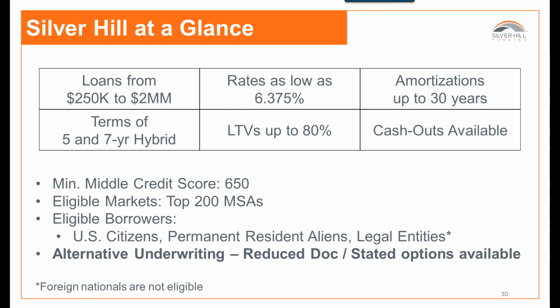30-year amortizations, again, beats the bank all the time. Our payments are just smaller because of that. And they are fully amortizing loans. We do ARMs, adjustable rate mortgages. They're considered hybrid ARMs because they're fixed initially and then they adjust once a year.